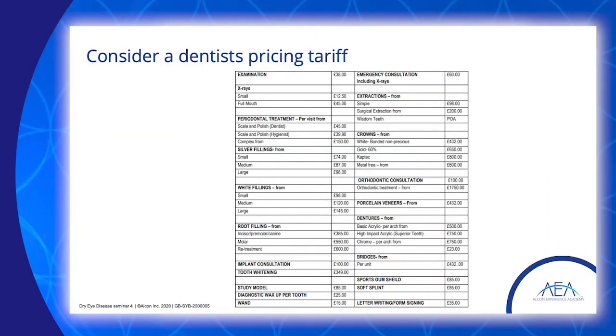Scenario 2, a fully equipped practice offering a suite of tailored options. In this scenario, you would factor in all the points already raised in this discussion and charge accordingly. On screen is an example of a dental practice price list. There's a huge variance in prices for different processes, but people expect to pay for the treatment they are receiving. Private practice pricing does not have to be linked to NHS charging.